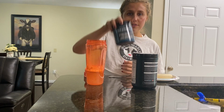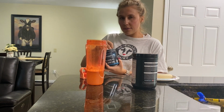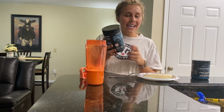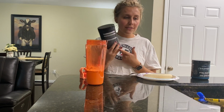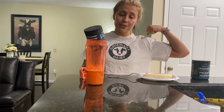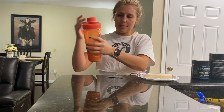And then I do half a scoop of their creatine, to where it comes out to be about 4 grams or so of creatine. Pre-workout in general has caffeine in it, so that in itself can give you a boost of energy. But I really like their pre-workout because there's no beta alanine, so it doesn't leave you feeling jittery. It can really help with endurance. It can help you get a pump, so more blood flow to your muscles, so more energy, potentially more strength, and more pump to your muscles, so you look jacked. And so shake that up with about 8 ounces of water.